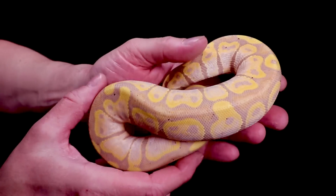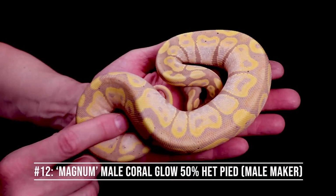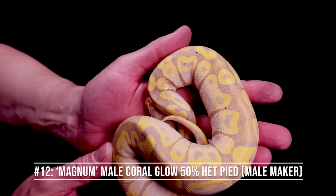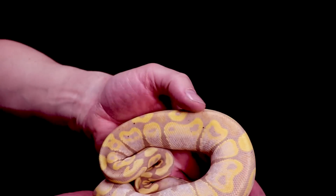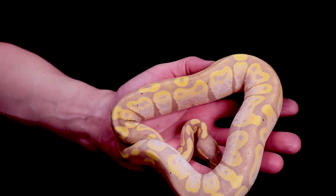So here's another coral glow. We named this one Magnum, and if you take a look at the coral glows and the size, you can definitely tell they're smaller than those normals. The coral glows were one of the last clutches of the year to hatch out, so that's another thing you have to take into consideration. These are probably 2 months behind some of the bigger snakes, but they're still really eating. I'd say all these are eating really well.